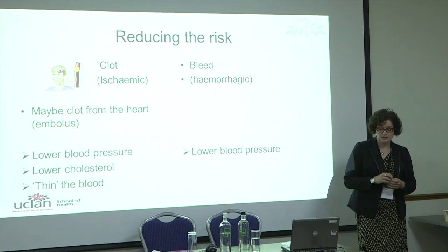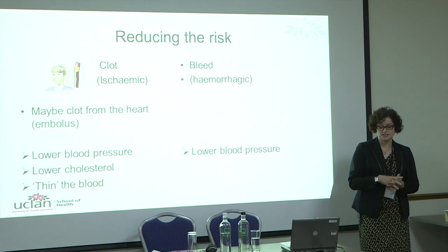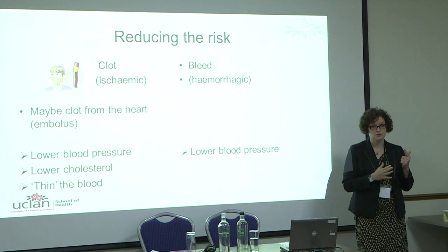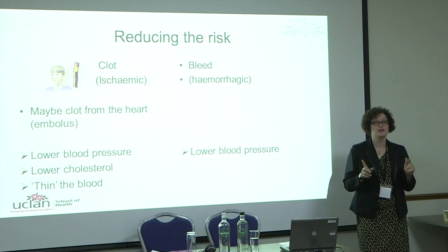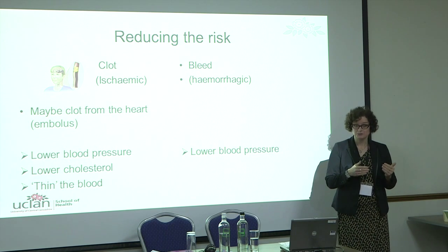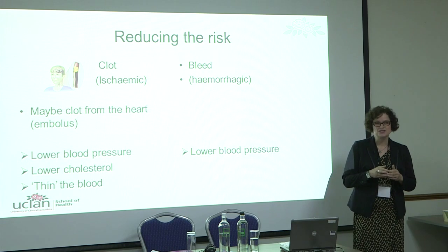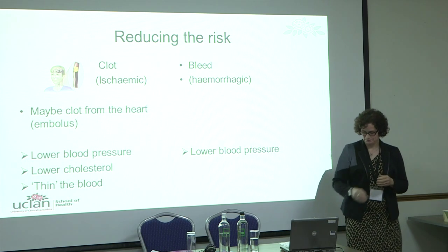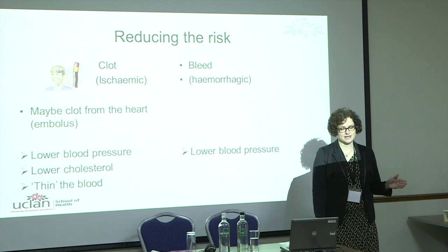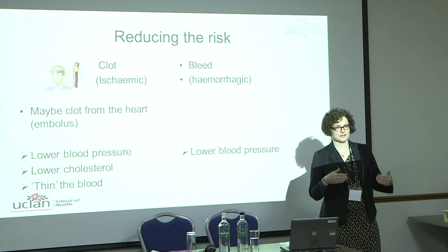If the stroke is caused by a clot, there are three main things that you can do. You can lower your blood pressure, you can look at your cholesterol, and you can also thin the blood, as it were. For a bleed, obviously you don't want to thin the blood, but you do need to lower your blood pressure. So that's why it's very important to know what sort of stroke you have had, and then you and your doctor can actually plan what preventive medication is necessary.